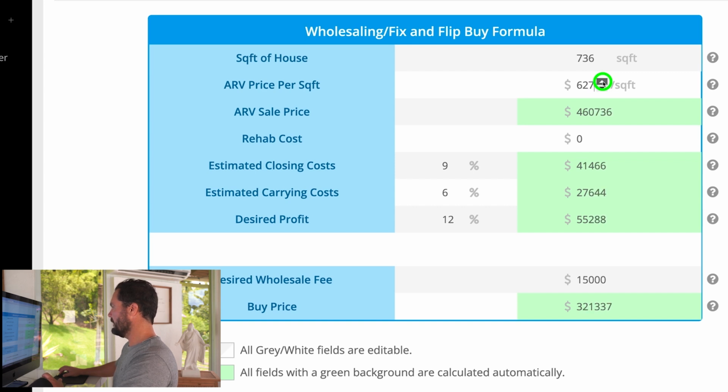So we're going to bring this up to 471 as our ARV. There we go. We're not real sure what the rehab is, so we'll probably put this thing at 50,000 for now until we gather some more information, because it did not have pictures on the Propwire. Sometimes it does, sometimes it doesn't.